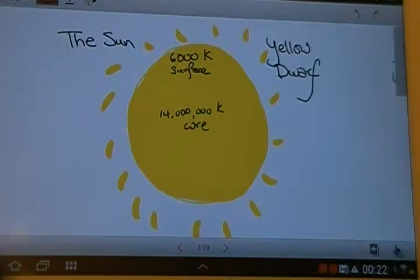It is about 5,778 Kelvin, or about 10,000 degrees Fahrenheit on the surface of the Sun, but it's about 14 million Kelvin, or about 27 million degrees Fahrenheit at the core. So only in the extremely hot, highly pressurized core can a very special process occur: nuclear fusion.